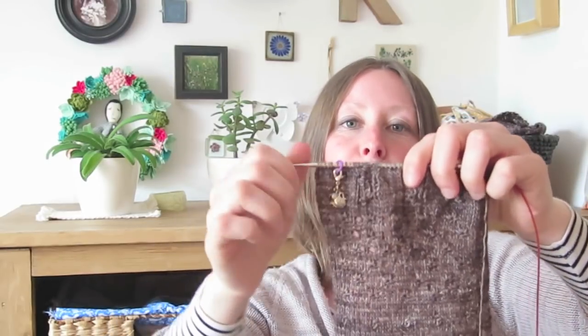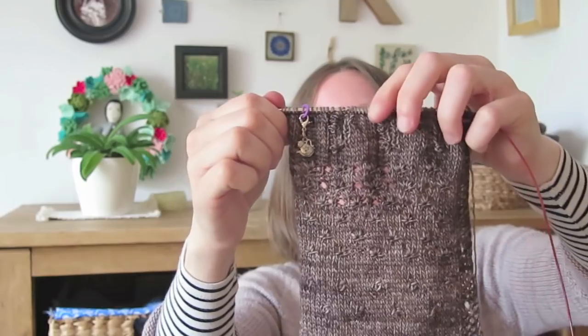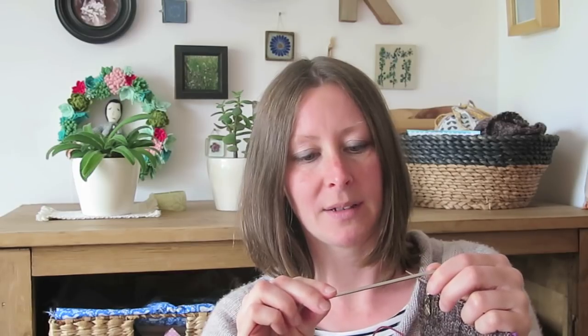I don't know whether to just stick with one texture or to incorporate several of these textures. I'm going to do a little bit more sampling. I think I'm happy with the fabric in terms of the needle size that I've used. And the needle size that I've used is a 3.5mm. So that's a UK 3.5mm. It says US 4 on it for anybody who does US terms.